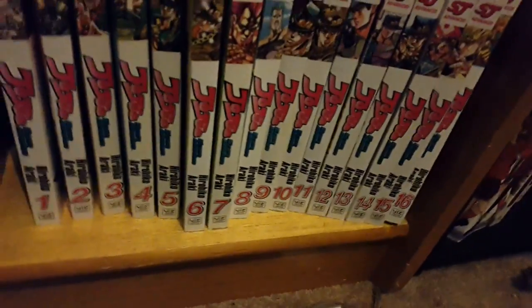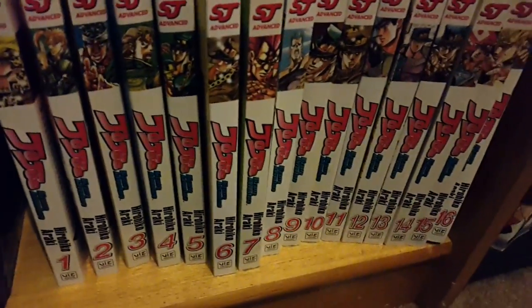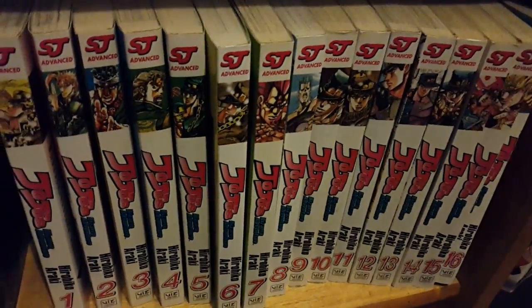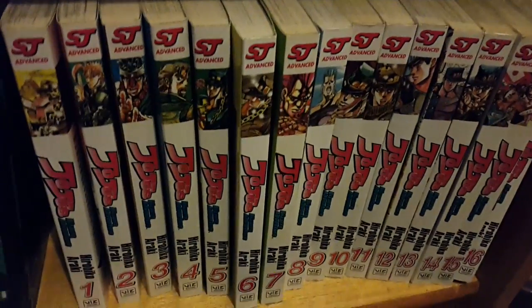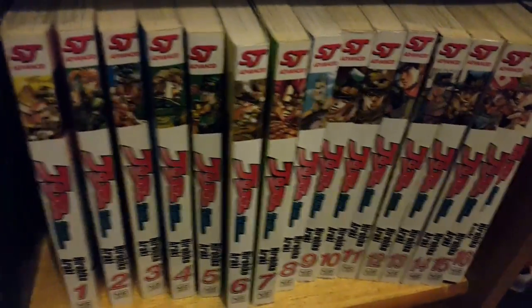Really, really nice. And then we have JoJo's Bizarre Adventure Stardust Crusaders, or just called JoJo's Bizarre Adventure because this was printed before they printed any other parts, volumes 1 to 16. I think in my last video they hadn't reprinted some of the volumes yet, but now they have. All of Stardust Crusaders is now in print, so I've got all of it.